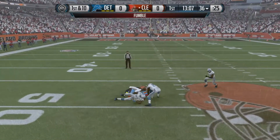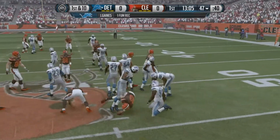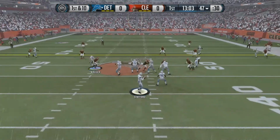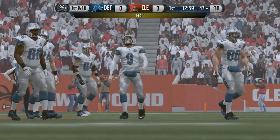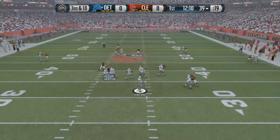Neil Gordon stands in there and fires it to Josh Gordon, who fumbles it, and it's recovered by Detroit. Two big hits on that play, both to Gordon's. And the Lions take over. Stafford throwing it up deep, flag down, and over the head of his receiver. And the flag would be on Detroit.